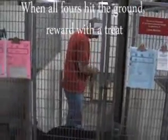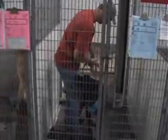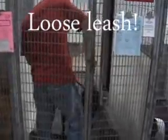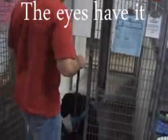As soon as his paws hit, I stuck a treat in his mouth. I didn't wait for him to take it. I literally popped it in his mouth. And again, I'm trying to keep a short lead, but not a tight leash. I'm getting eye contact, I'm moving, and look at that.